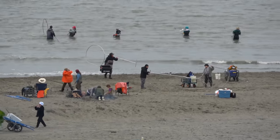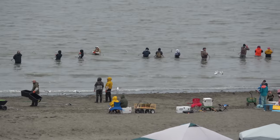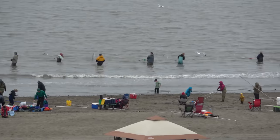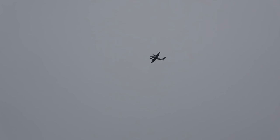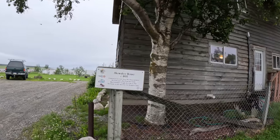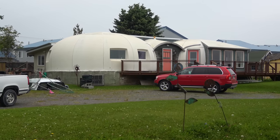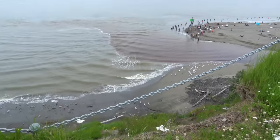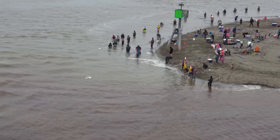Yep, I knew the views were going to be good, but in this case, it is just the sheer amount of people dip netting down there. Another historic house from 1935. That one looks like a modern igloo, even Alaska flamingos. I just can't get over all the people dip net fishing everywhere, on both sides of the river.